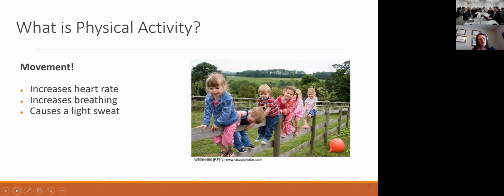And I get this question about what is physical activity for young children. So is sitting in the block corner and building a tower of blocks physical activity? Well, if it meets these criteria, then yes, it would be. But usually the things that happen indoors are not considered to be physically active movements.